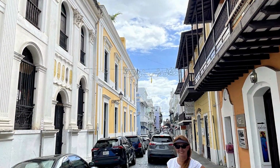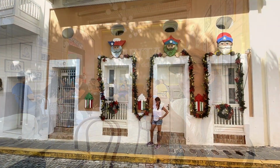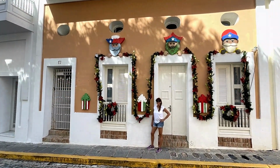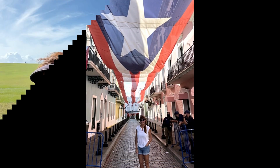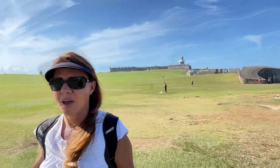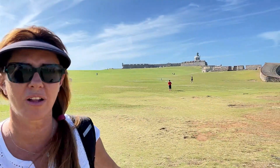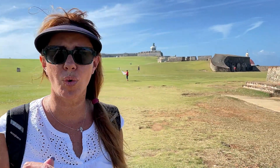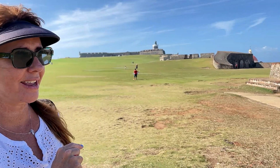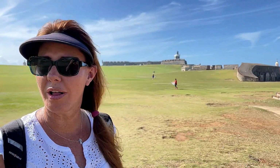After the church, there are a number of streets and shops to explore and a lot of Spanish character to absorb as you make your way to El Morro, the famous Spanish fort. All right, where are we at? We are standing in front of a fort called El Morro, and this was built in 1589 to ward off sea attacks that came through. And in the 1700s, they worked on rebuilding some of the walls.